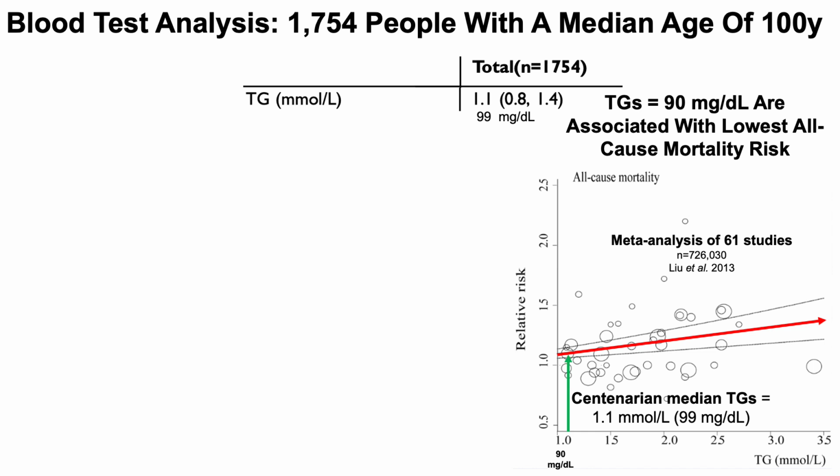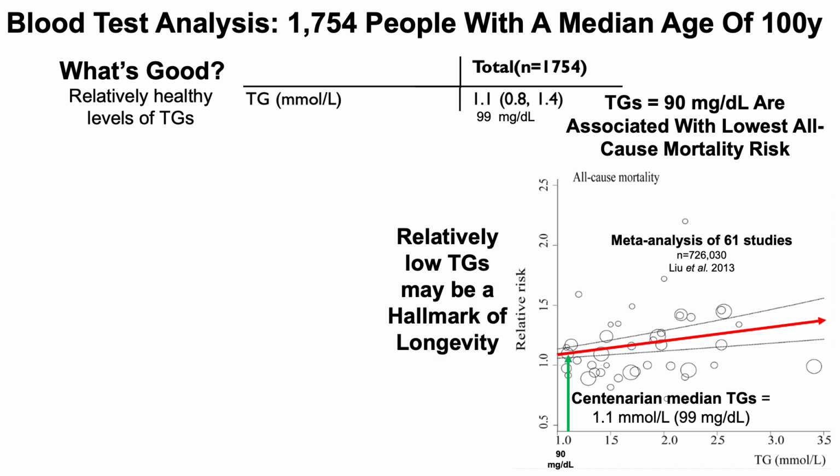Now note that the centenarian data for median levels of triglycerides was 1.1 millimolar, which is very close to the lowest risk on this plot of 1 millimolar. So in terms of what's good, these centenarians have relatively healthy levels of triglycerides. And as I mentioned in the Jarahiman video, relatively low levels of triglycerides may be a hallmark of longevity.